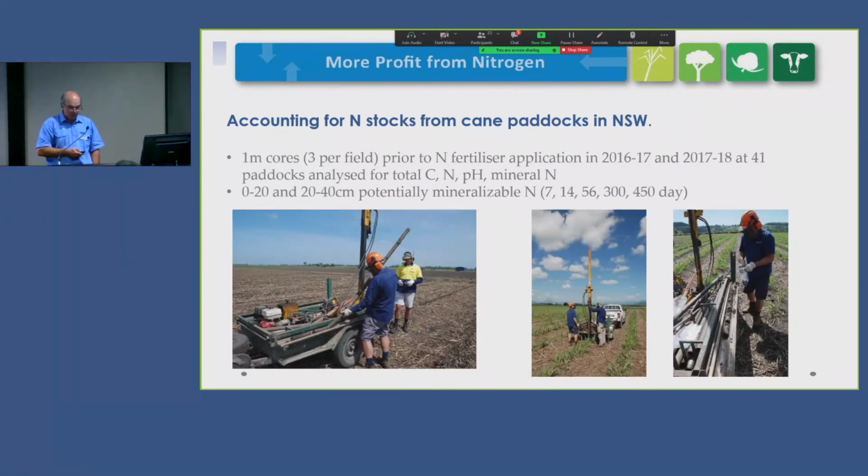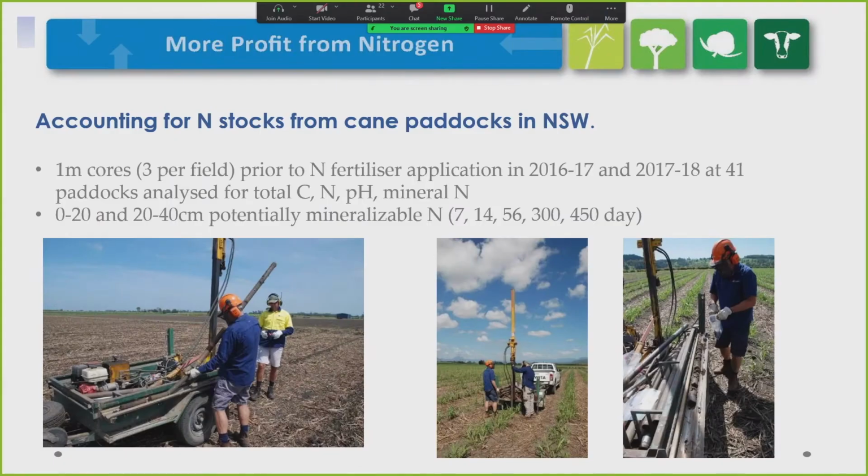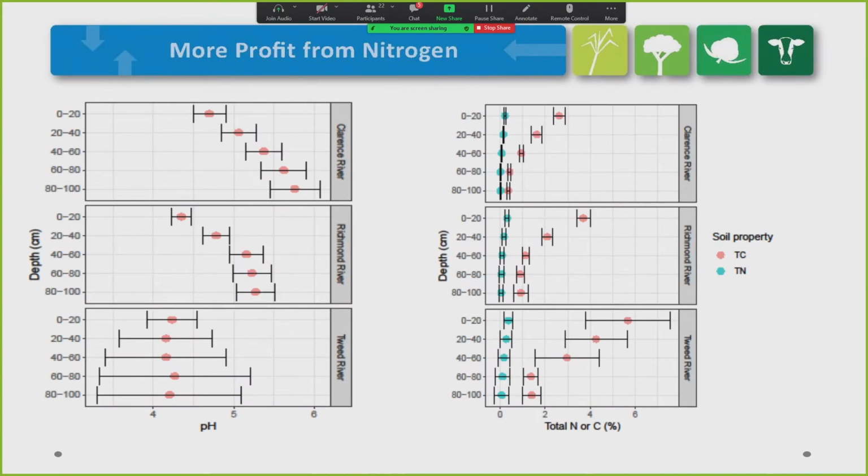Rightio, enough of what we were proposing, this is what we did. Okay, so we had a look at 41. So previously I'd reported on 27 sites, we've now updated that to 41 sites, having a look at a range of soil properties and mineral N from the field. These involve taking cores to 1 metre, pooling them, etc. We all know the gig. This is some of the data.